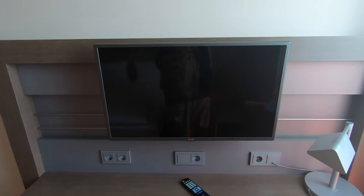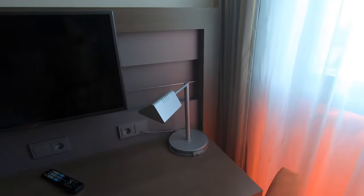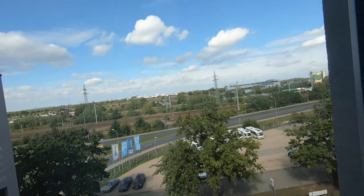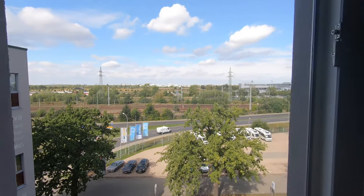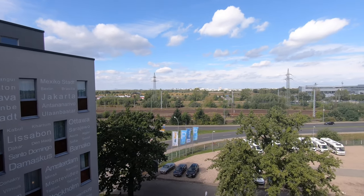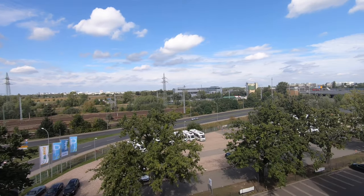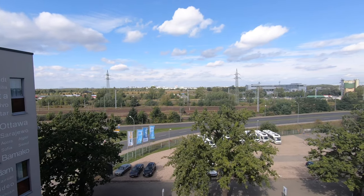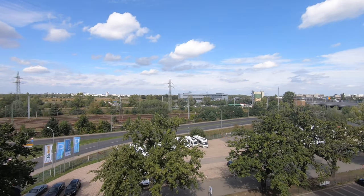There's a flat screen LG TV. There's a little desk lamp, a very fetching orange chair behind the orange tinted glass, the modesty glass, and a window which, if I'm lucky, will open fully. Oh, windows that open fully. Honestly, it's such a treat. It's a beautiful day in Berlin today. It's September. And it's about 23, 24 degrees. I've been melting getting here, so I'm really pleased to be actually in a hotel that's got air conditioning.